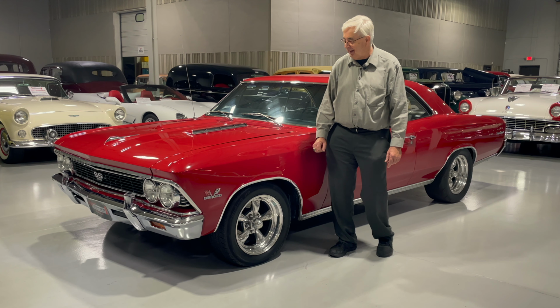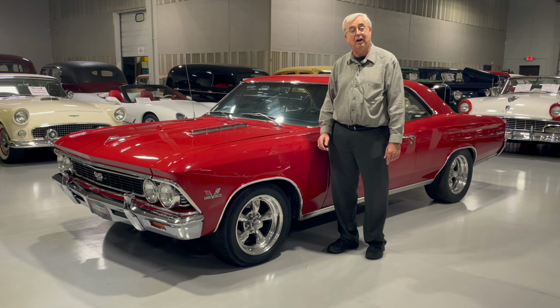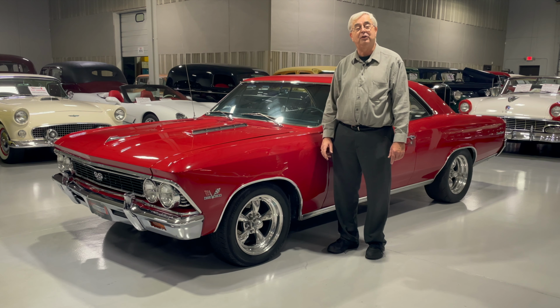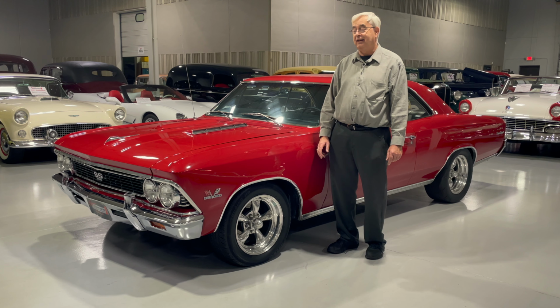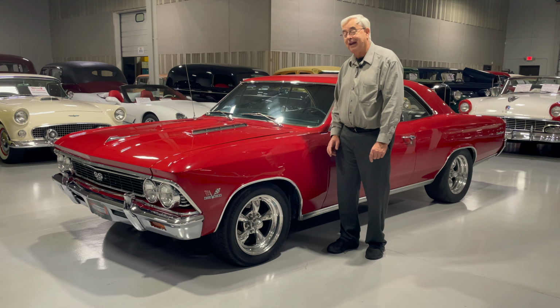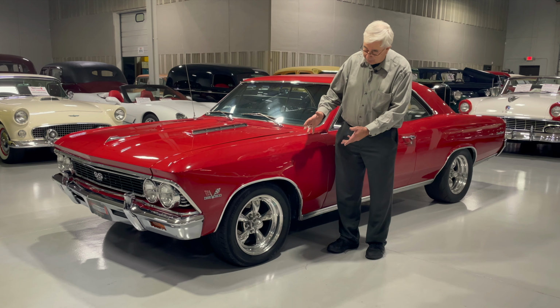Nice to stop. Beautiful Regal Red, which is, by the way, its original color for this car, as well as the interior, which was also correct. The black bucket seats with the center console and the black headliner and door panels. That is the way this car actually came from the factory. We take a look at it.